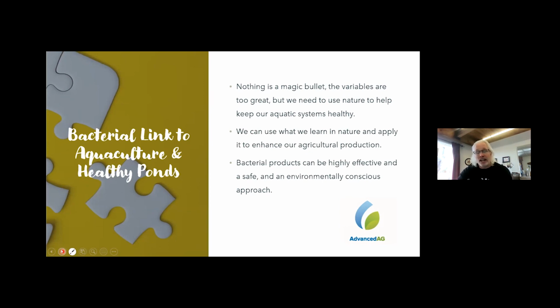And I think Advanced Ag is along that road and showing farmers, showing lake managers, and from an aquaculture standpoint too. I see it from the natural lake management standpoint, and now I'm seeing it in recirculation aquaculture as well. Bacteria have a huge impact on how healthy these systems are.